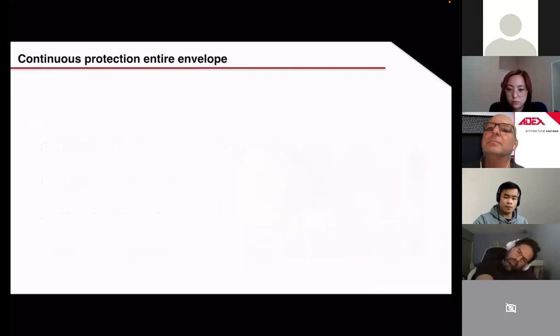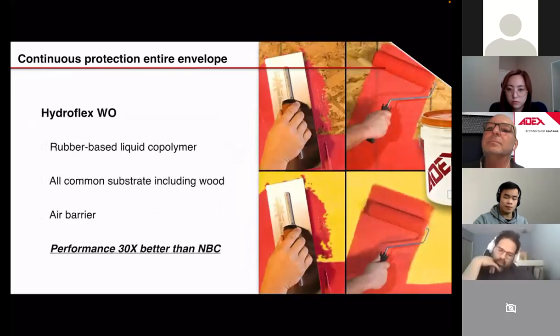This red material that we've been showing you here is called our Hydroflex WO. At Adex, all of our membranes have the name Hydroflex, and then the digits afterwards, or like the last name of the product, depicts kind of what it was intended for. So the WO actually stood for wood, but I think we made a mistake when we named this. We should have probably called it UN, because it's very universal.